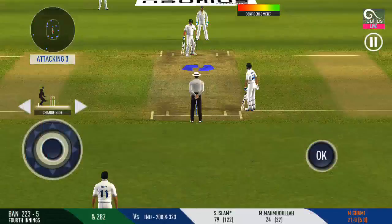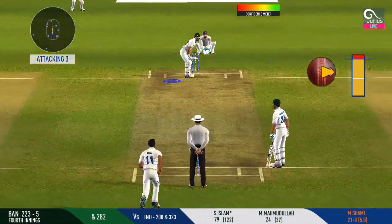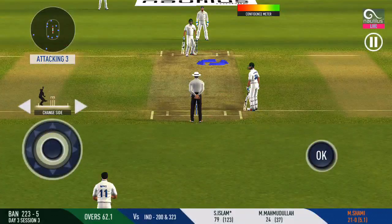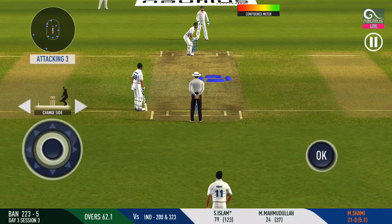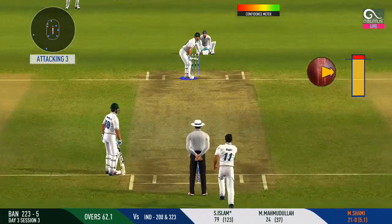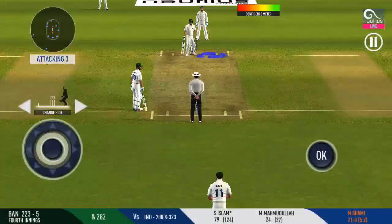Pacer introduced from the other end. That's a difficult field to bowl to. Bowler has to be very tight with his line and length. Outside off stump, batsman shoulders his arms. There is a fielder at cover. Good. Nicely behind the line to defend that one.